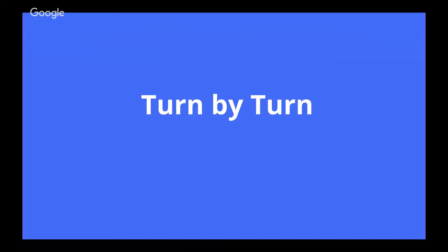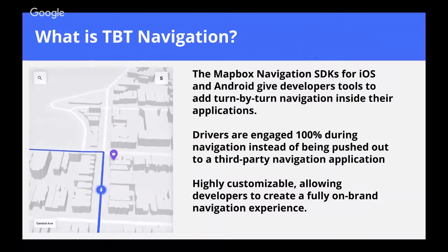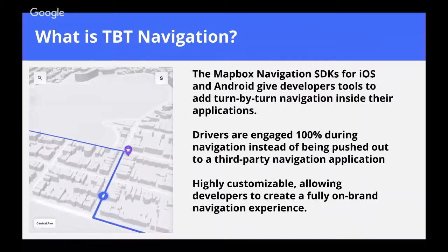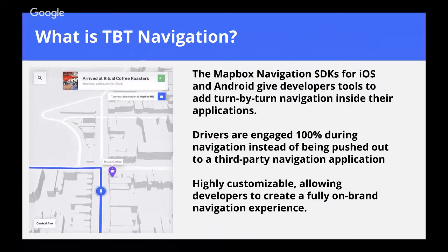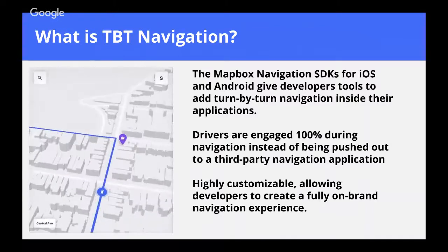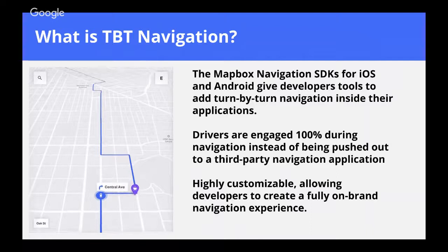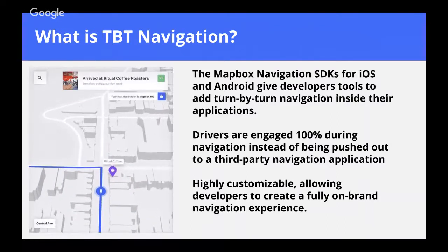So what is the Nav SDK? The Mapbox navigation SDKs for iOS and Android give developers tools to add turn-by-turn navigation inside their apps. With the Mapbox Nav SDK, drivers are engaged 100% during navigation instead of being pushed out to a third-party navigation application. It can be used in combination with our various routing APIs to enable you to build a complete range of products. The Nav SDK is highly customizable and allows developers to create a fully on-brand experience. In a rush, don't sweat it. We offer crisp drop-in defaults that developers can integrate in just a few minutes.